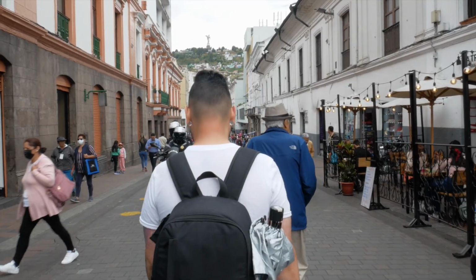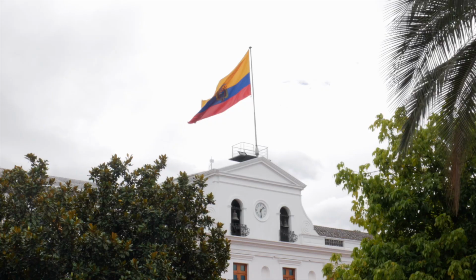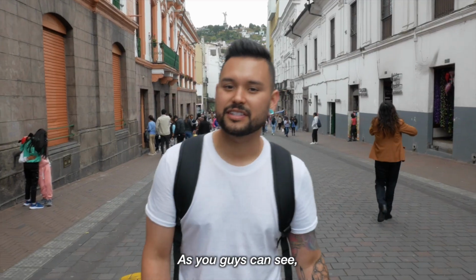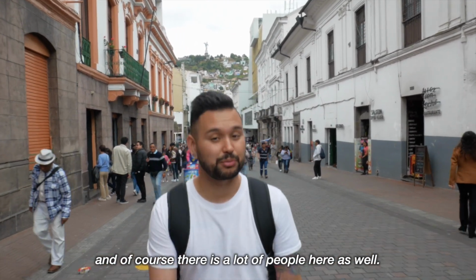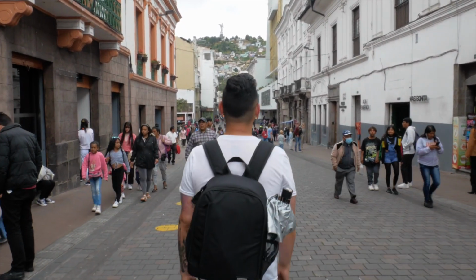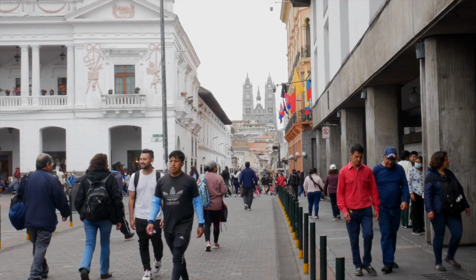Starting off at the center of Quito is Independence Square, where not only can you find the original colonial-style buildings, but you could also find El Palacio de Carondelet, which is the house of the President of Ecuador. As you guys can see, it's actually very peaceful. There's a lot of restaurants in my surrounding, and of course there's a lot of people here as well. So, have fun. This beautiful area is filled with local vendors and musicians filling the streets with their art and music as you explore every alley and street that you stumble upon.